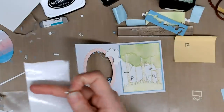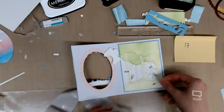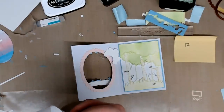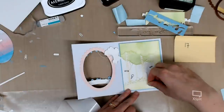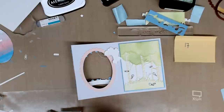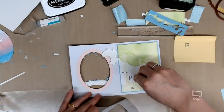And I know we had a conversation last week about the Wink of Stella glitter pen. And I think maybe those happy birthday letters need a little touch of glitter to finish things off. What do you think? Oh, these little guys are so cute, but they're teeny weeny. I'm thankful for my glue dots, the small glue dots.